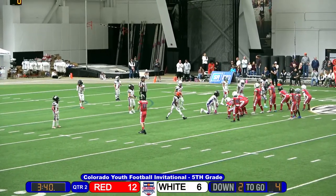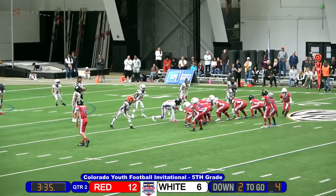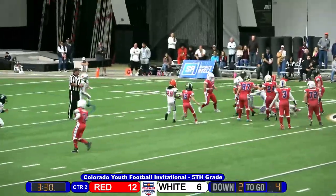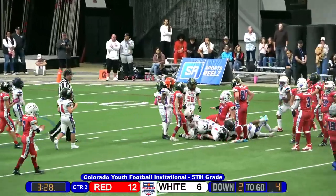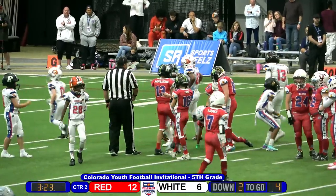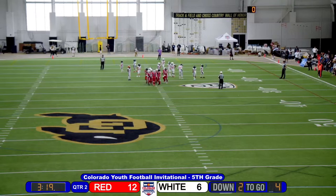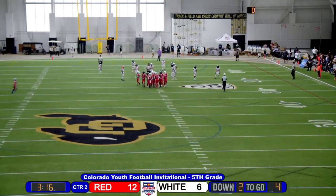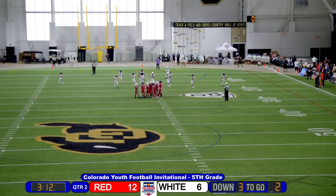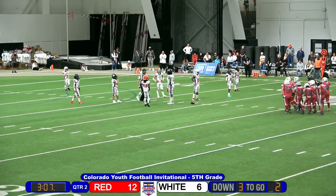3:41 left in the second quarter. Legendary PA announcer Kyle Berry is trying to get the white defense and the white fan section fired up. Love that guy. Another pitch from Bronner, and this one back to Cassidy Tenner. This time he tries to drag a couple defenders with him, and he'll be just shy of that first down marker. Same style, same idea with those short pitches. It's kind of a misdirection thing. You get the defense going one way and then go back across the middle.